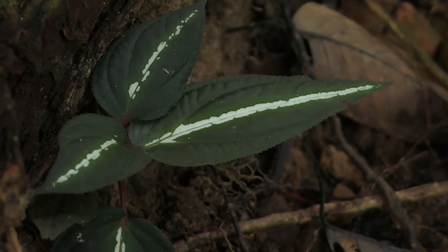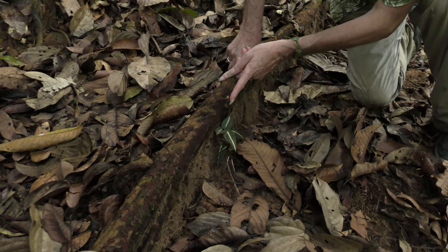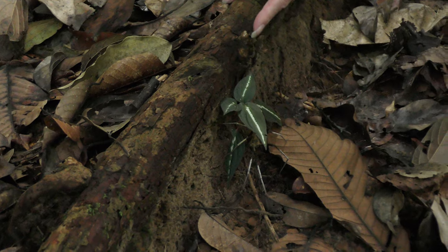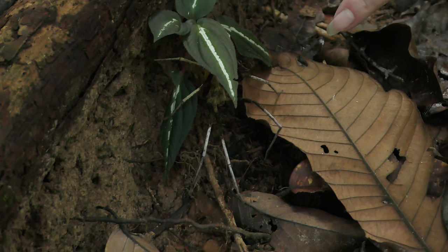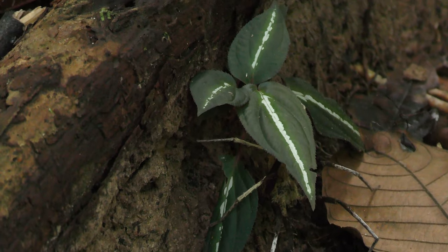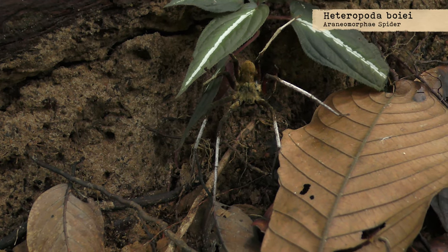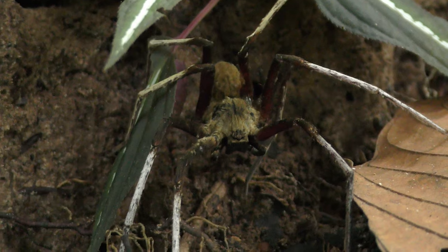So here, just under this piece of wood, we see a very beautiful sonerila, member of Melastomataceae, with dark green leaves, and in the middle, a central stripe, which is totally white, silvery white. And I wasn't struck by the other long, narrow, very similar white things, but actually these white things are not at all the sonerila or mushroom. It is the legs of a spider, a big spider, which is in some way very camouflaged because it has exactly the same type of color as the sonerila just above. So I don't know if it's a hazard or if it's a good way for camouflage below the sonerila.